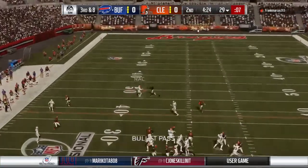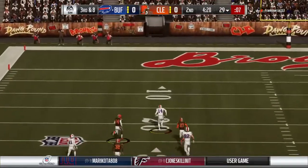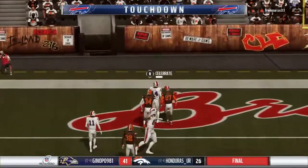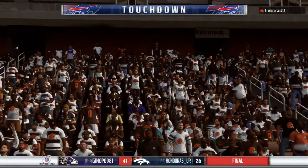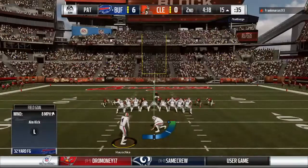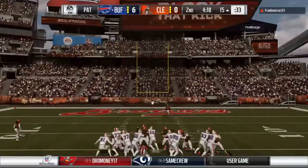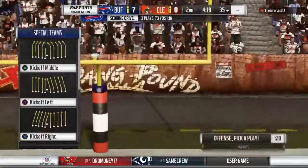So the shotgun snap to Allen, and this is caught by Watkins. The 40, the 20, 10, and all the way home for a Bills touchdown. Sammy Watkins, 71 yards. And the Bills are in for 6. Hauschka adds the extra point, and it's now a 7-0 game.